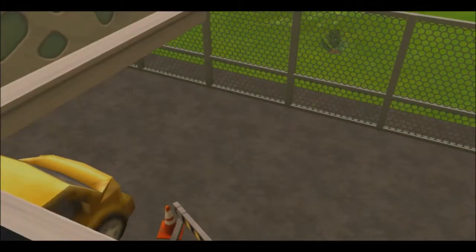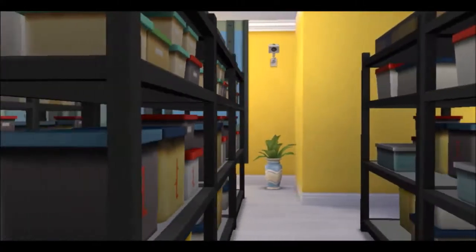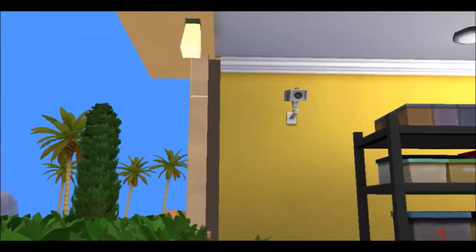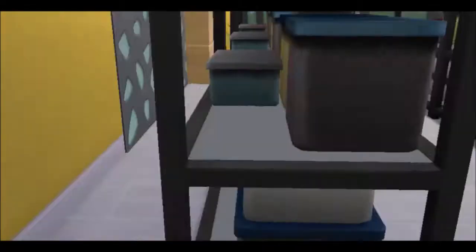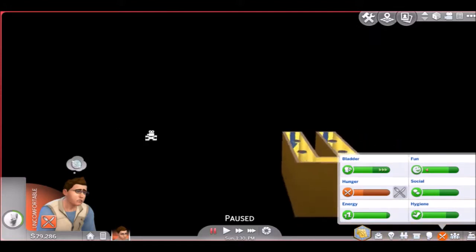Okay. Oh, look, some buses. Oop, sticking myself out the window. Looks like they keep this stuff really well organized, and there's a lot of security cameras to make sure nobody steals or tampers with people's mail. Very, very nice. Keeping America safe.